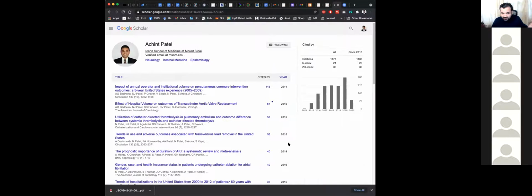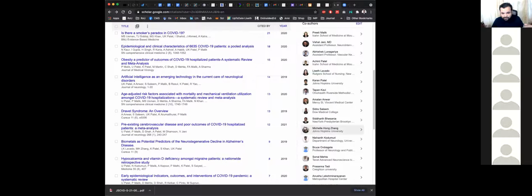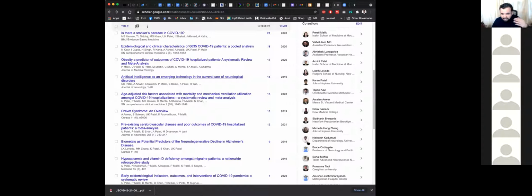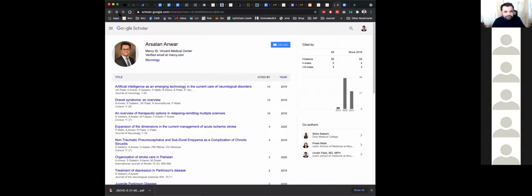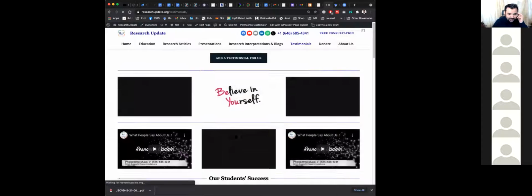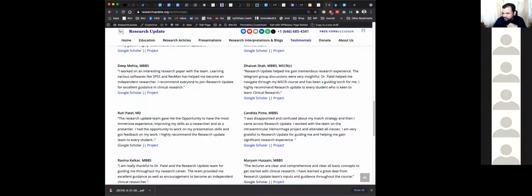So these are some of the students who matched previously with us, and they have their profiles ready. You can even look into those profiles. And if you want to see student profiles, go to testimonials, and there you will get all the students' details and their projects, first author projects, leading author projects, or any project. The details are here. So this is how you are going to explore the website.